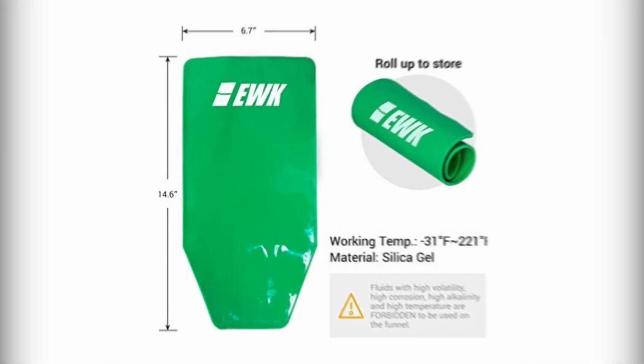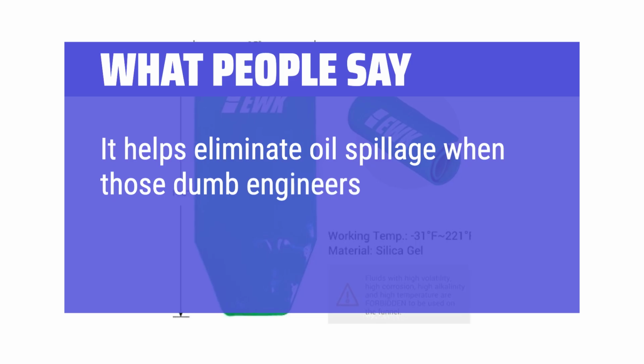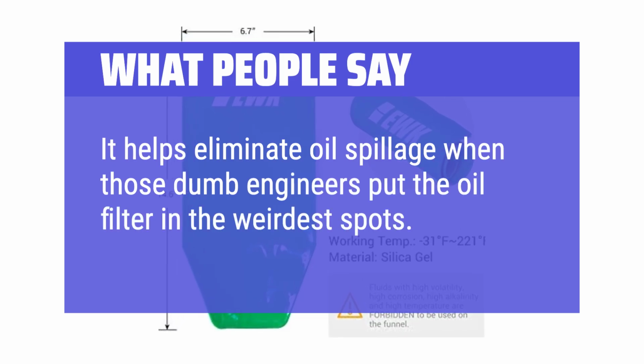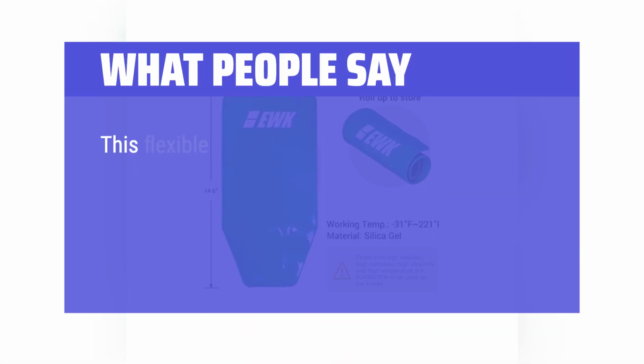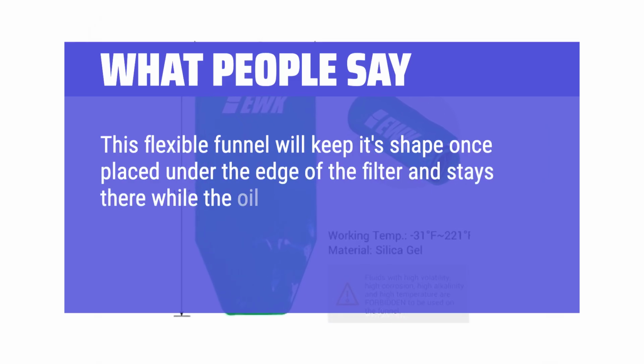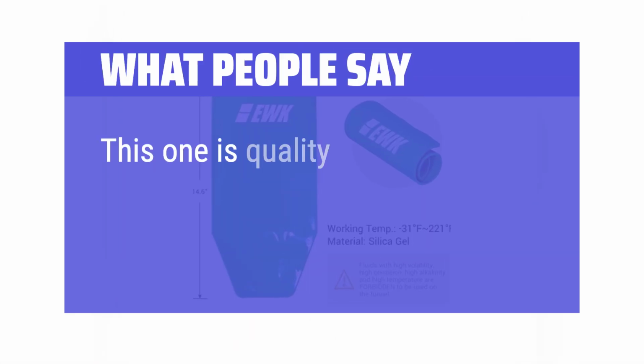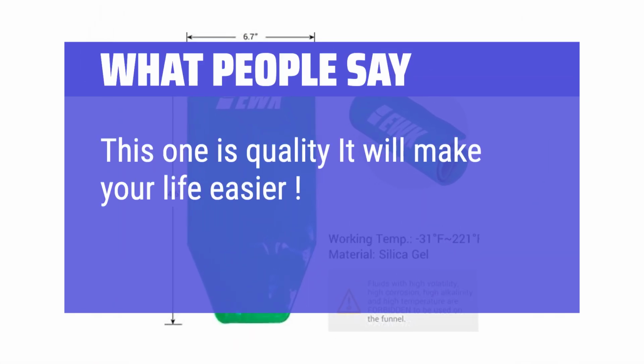What people say. It helps eliminate oil spillage when those dumb engineers put the oil filter in the weirdest spots. This flexible funnel will keep its shape once placed under the edge of the filter and stays there while the oil filter is unscrewed by hand and the oil is directed into my drain pan. This one is quality. It will make your life easier. And last long.